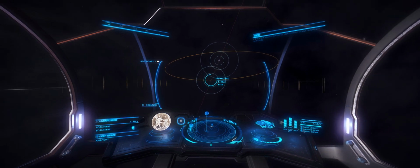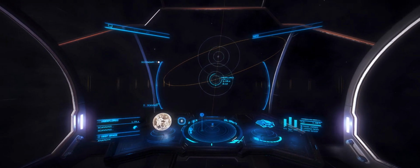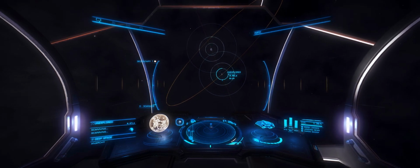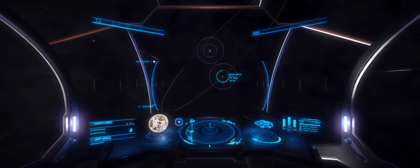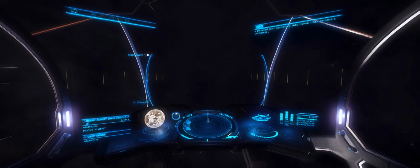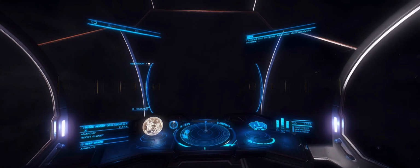Let's have a look at the moon as well, just to see what that is. It looked very much like our own moon, this one, from the system map, and it's probably a rocky world, I'd imagine. Yeah, rocky planet. Well, let's go take a closer look at these 2, and also a nice close look at the other water worlds over the other side of the system.